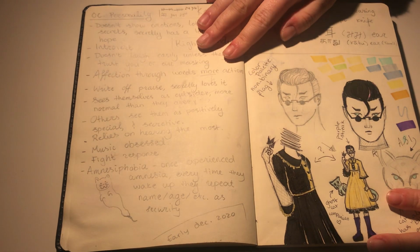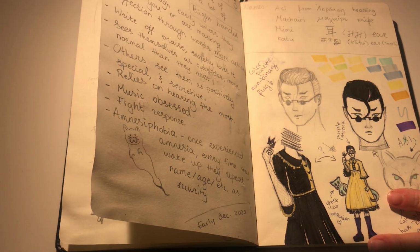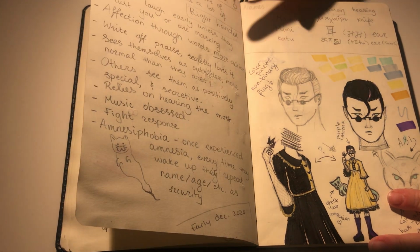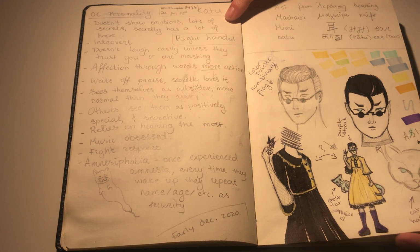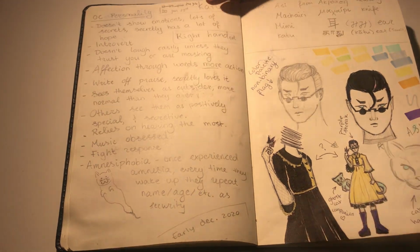It's great. This is when I moved into the house I'm currently living in, and made a new friend who also draws. And I started actually using this as a sketchbook. So we did a challenge where we had to randomize Pinterest pins and then create an OC, which is my actual first OC, Katu, my baby. I love them so much.